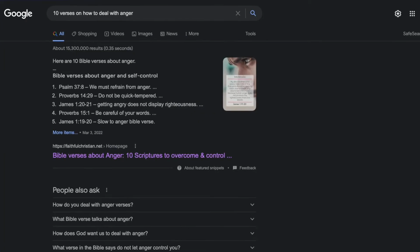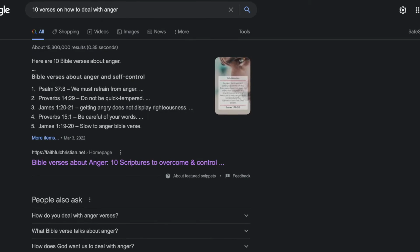Or, let's be real, sometimes us humans are lazy. And we'll just go to good old Google and type in 10 verses on how to deal with anger. And there you go, the investigation's already done. But where's the fun in that?